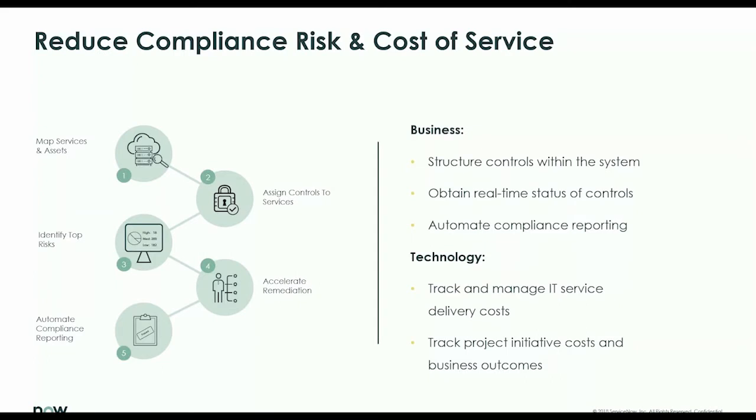Jeremy, we'll turn it over to you here quickly to talk about risk and compliance as well as cost of service. Hey, not a problem. Hey, thanks, John, and thanks everybody again for joining the call here.